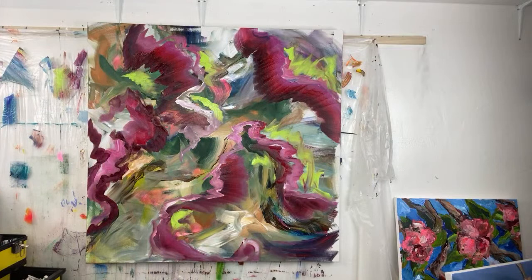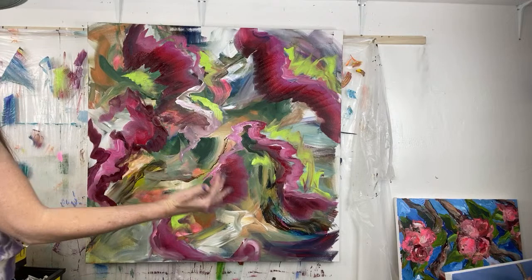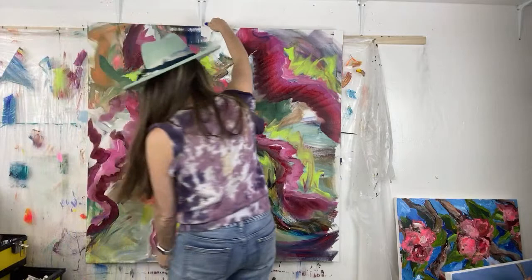Upper right, deep magenta ribbon. Yes, I love this. I don't think this is the right direction, though. I think it's better. We're going to go back this direction. I don't think this is the best one either, but we're going to go back this way.